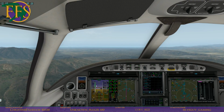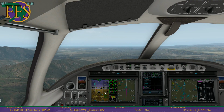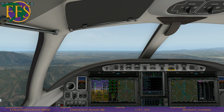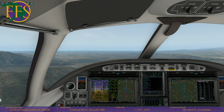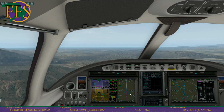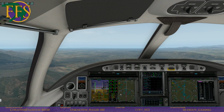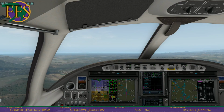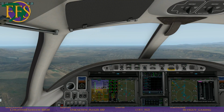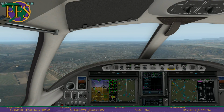Come on, auto throttle. The lag on these engines with the auto throttle is sometimes really tricky when you start to get low like this. There it comes. There it goes. Should have pushed down on the nose just a little bit, to keep the nose from coming up as the engine's wound up.